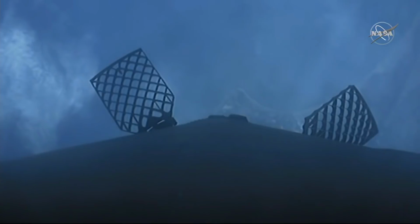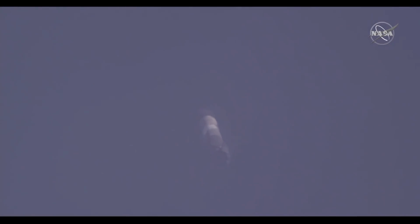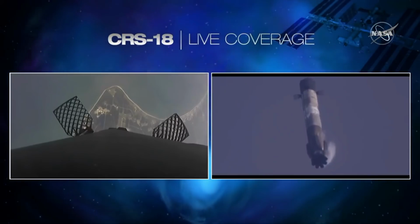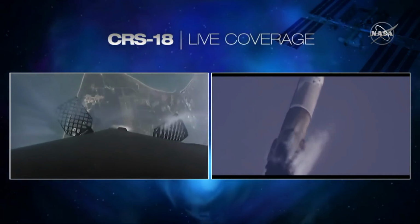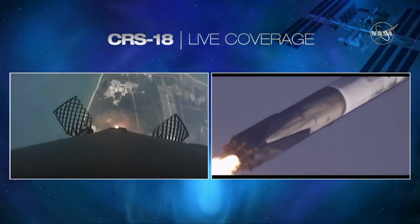At this point, both the boost back burn and the entry burn have been completed, so we're just waiting on that final landing burn coming up in about 10 to 15 seconds. Let's keep an eye on the screen to see if we can see those engines light. It should be coming up in about 10 seconds. FTS is saved. Stage one, entry transonic. Stage one, landing burn started.